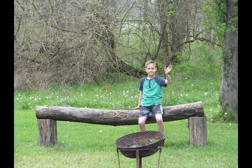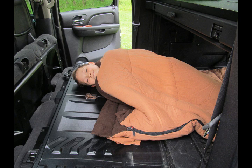This is my youngest, Adrian. He and I slept out here last week and tried it out. He really liked it. I really liked it. My back didn't like it. I'll definitely be throwing an air mattress down.